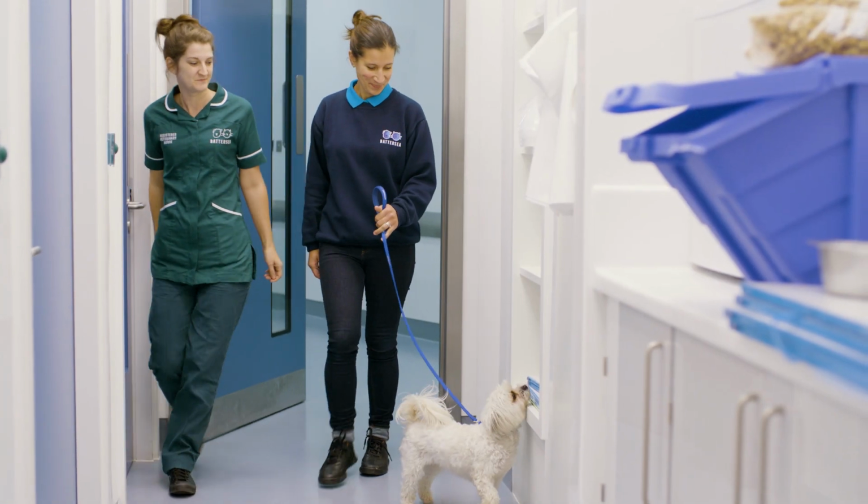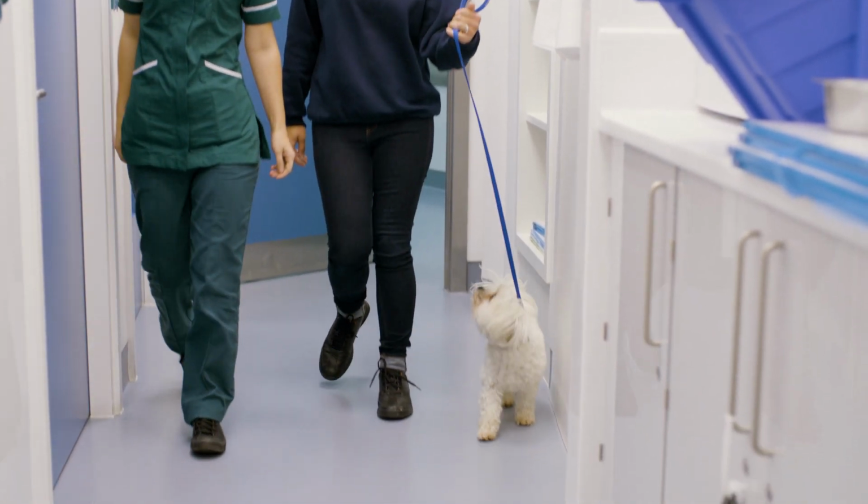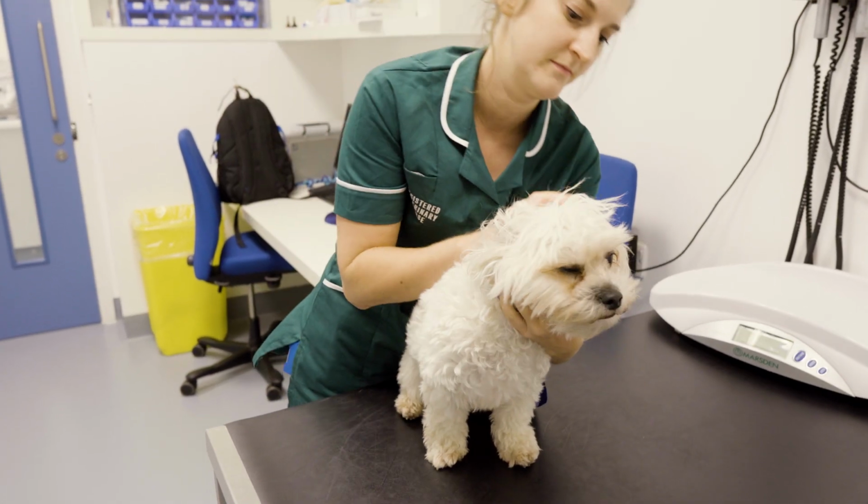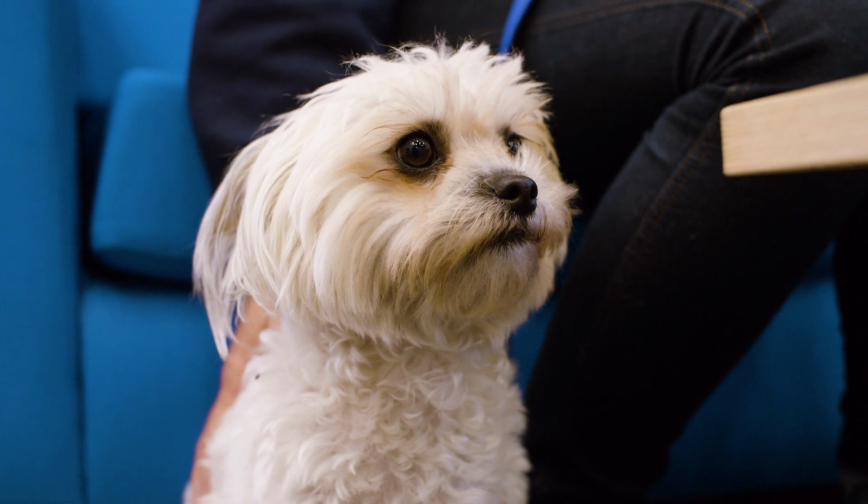Unsurprisingly, going to the vets or groomers can be a really frightening experience for your dog. Being in a strange environment and handled by people that they don't know can be really overwhelming. But there are a few ways you can make your dog more comfortable in these situations.